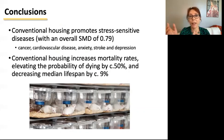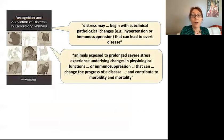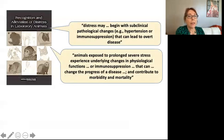But it's clear that there are some major effects of housing going on in conventional laboratory setups. So why does this matter? Well, this matters because it demonstrates that conventional housing is indeed chronically stressful, and it's stressful enough to make a profound difference to animals' biology. It matters because it fits with definitions of distress.